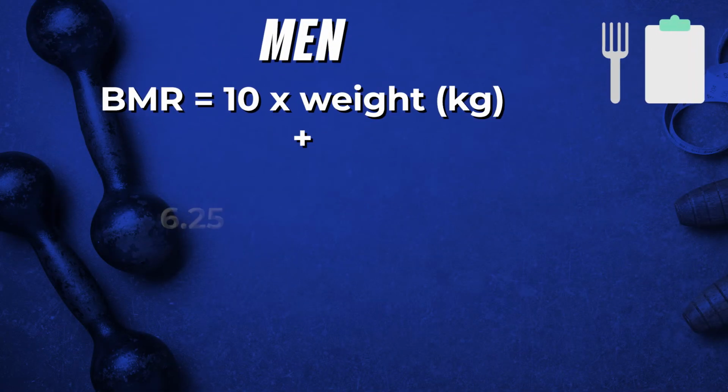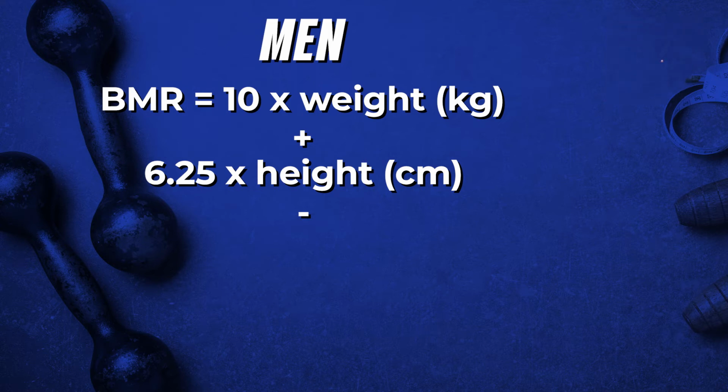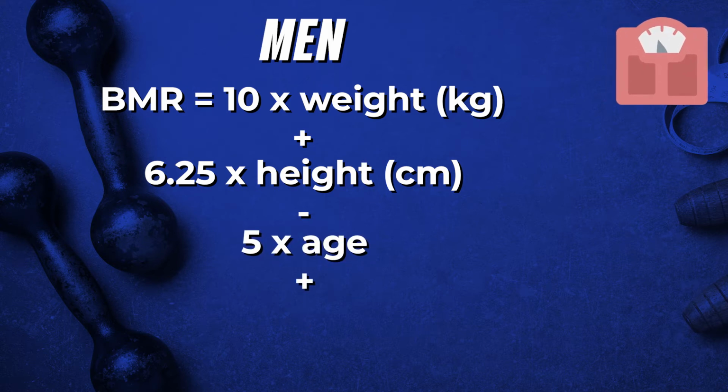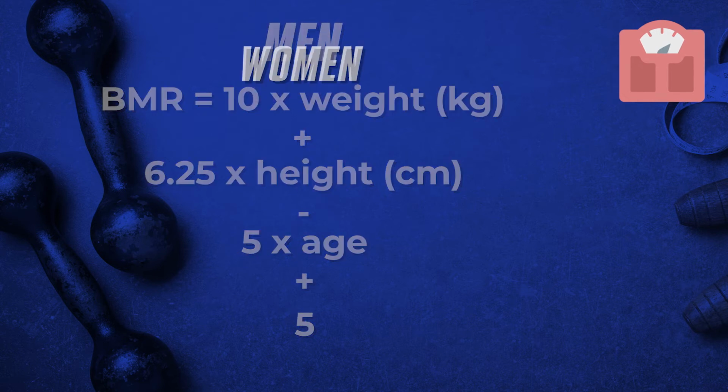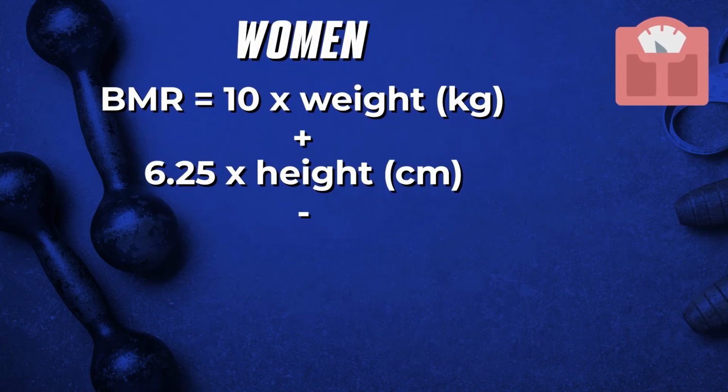I have you covered. Now here's one not knowing your body fat, the Mifflin St. Jeor. 10 times body weight in kilograms plus 6.25 times your height in centimeters. So you need to figure that out. Go and use a height inches to centimeters calculator. I promise you can do it. Minus 5 times age in years plus 5. Women, 10 times weight in kilograms plus 6.25 times your height in centimeters minus 5 times your age minus 161. That will get your BMR.